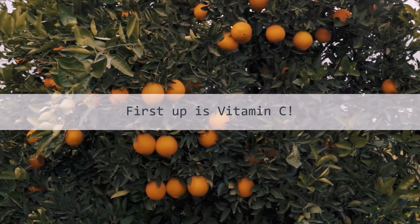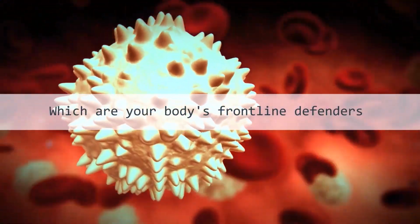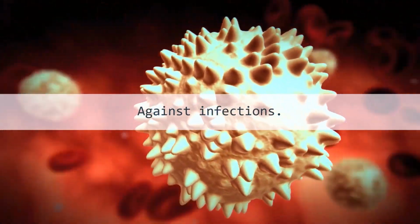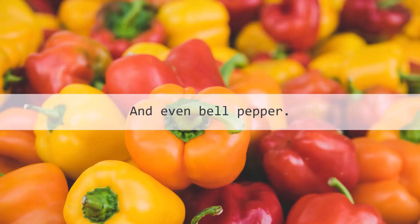First up is vitamin C. This powerful vitamin supports the production of white blood cells, which are your body's frontline defenders against infections. You can find it in citrus fruits like oranges, strawberries, and even bell pepper.